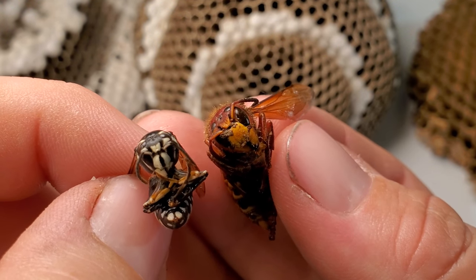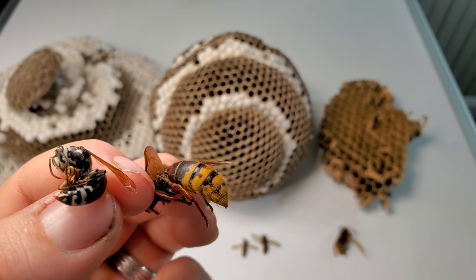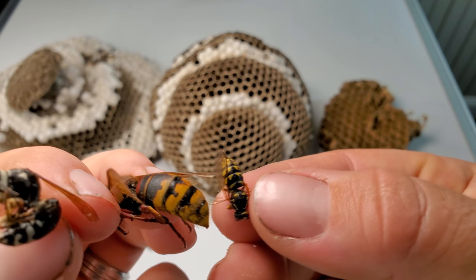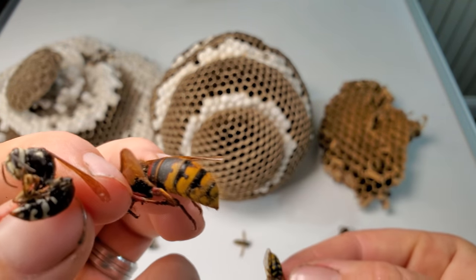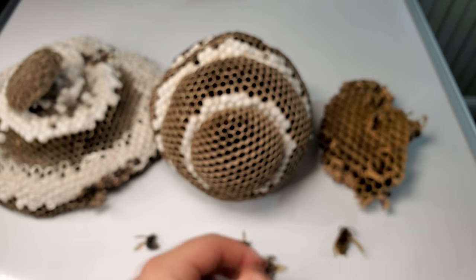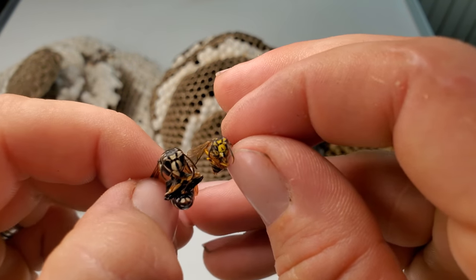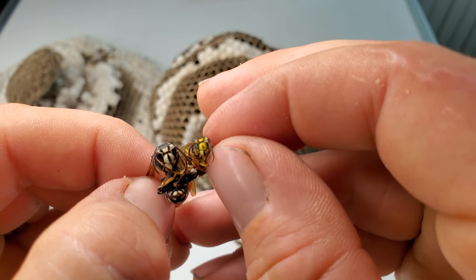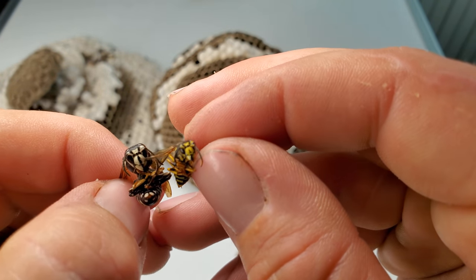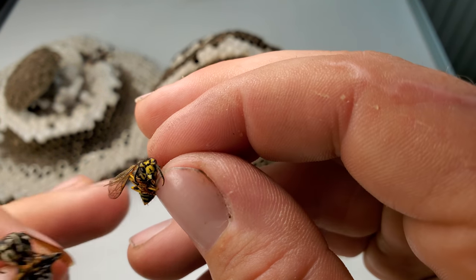Very similar faces, but if we're judging solely by color, that's yellow. Very similar to a yellow jacket, but this is a hornet. This is a yellow jacket. This is also a yellow jacket. All right, so let's compare the faces of the two different yellow jackets side by side. Eerily similar. They're both yellow jackets.